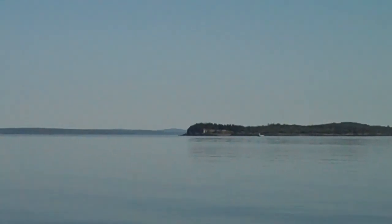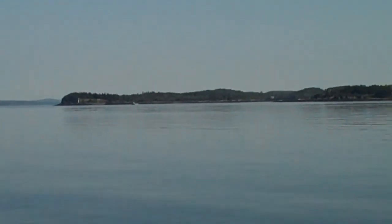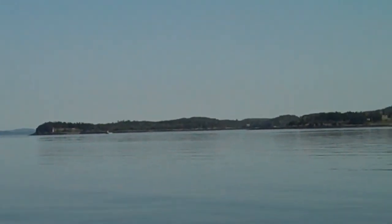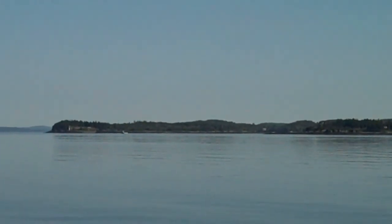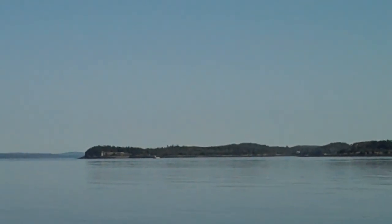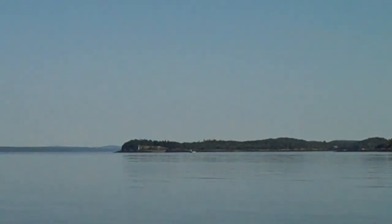I don't suppose it shows up very well with the little dot off there in the water. It's another ferry about this size, a little bit smaller, that goes from Deer Island, New Brunswick over to Eastport, Maine, run by the same company that runs the one that I'm on today.